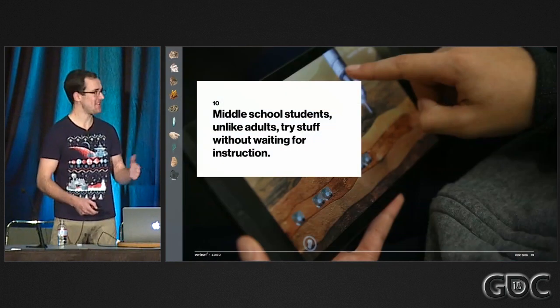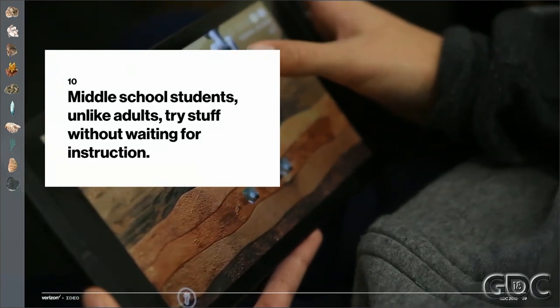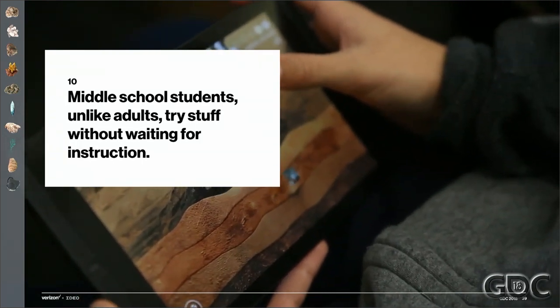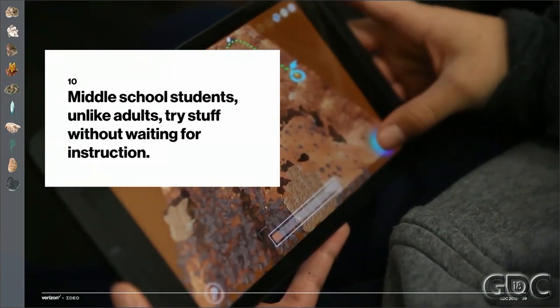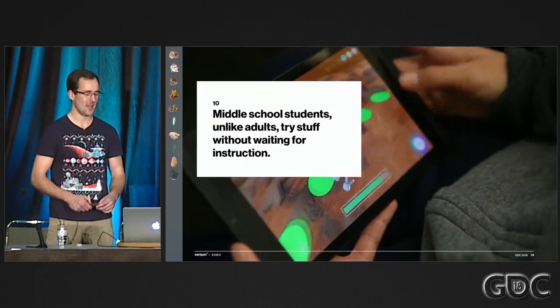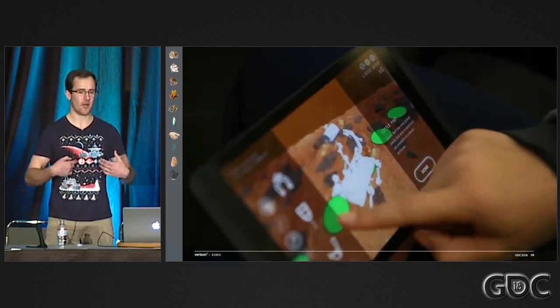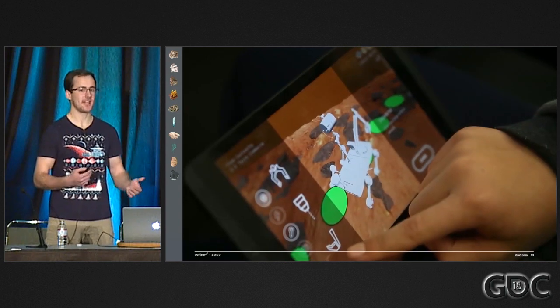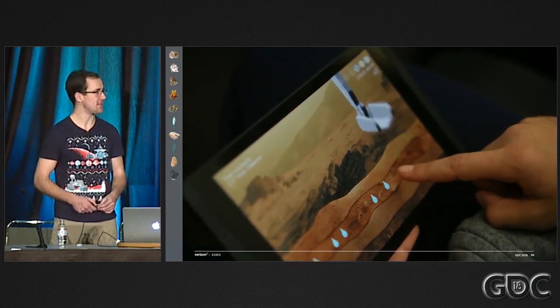And it turns out that this is super easy to see with middle schoolers because, unlike adults, they don't wait for instruction. They will just poke at things. They get bored very fast. And I think this leads to them being like, I'm just gonna mess with your game. While we saw this, we were actually able to just take out all of the rules and let kids design the game so that kids could discover the mechanics that we were designing.